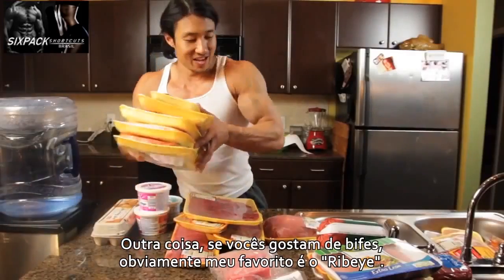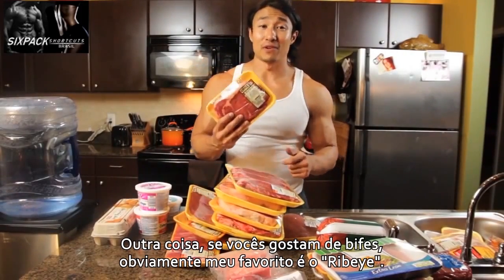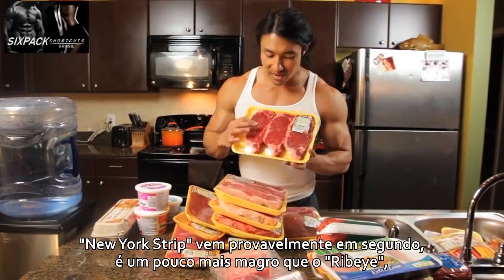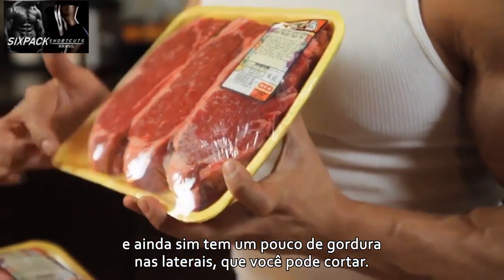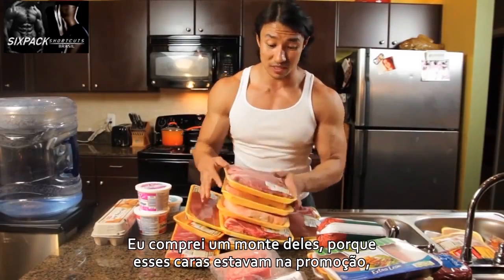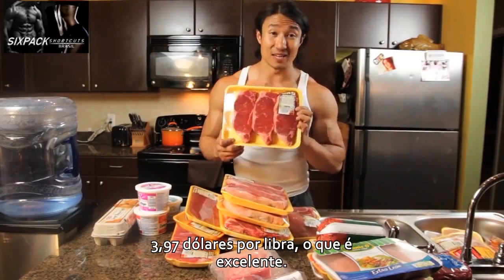One more thing, if you like steak, guys, for beef, obviously my favorite is ribeye. New York strip is probably the second best, right? It's a little leaner than ribeye and still has a fat on the side, which you can cut off, but a little bit leaner than ribeye though. I actually bought a whole bunch today because these guys were on sale. Price per pound, $3.97, which is excellent.